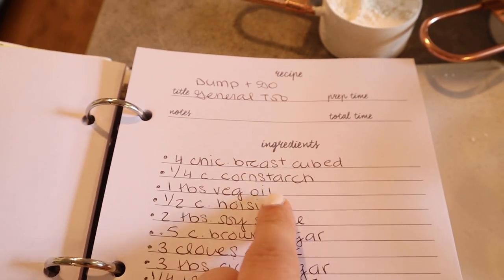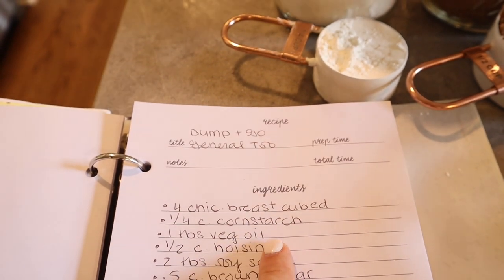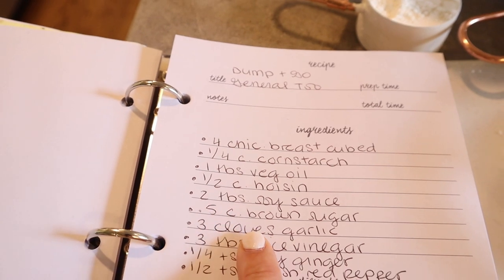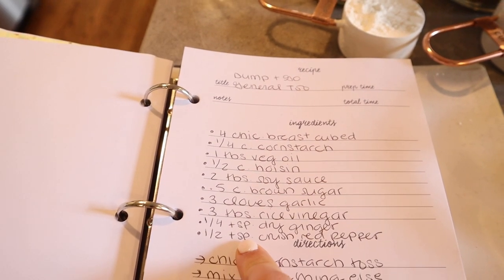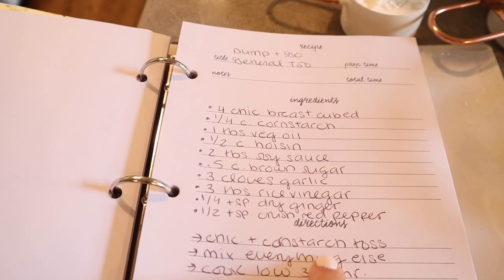I only did 3. 1/4 cup of cornstarch, because you're basically gonna put the cornstarch on the chicken and then fry it up in some vegetable oil. 1/2 cup of hoisin sauce, 2 tablespoons of soy sauce, 1/2 cup of brown sugar, 3 garlic cloves, 3 tablespoons of rice wine vinegar, 1/4 teaspoon of dry ginger, and 1/2 teaspoon of crushed red pepper.